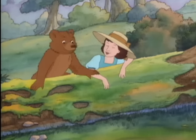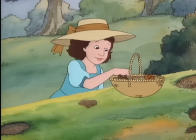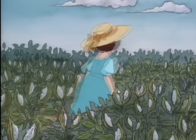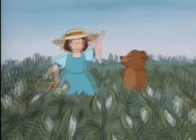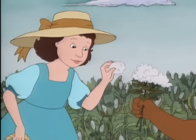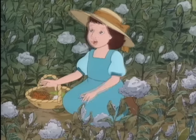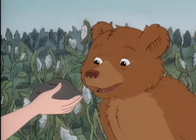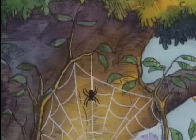Wake up! Come on. You go. Boo! Oh! Feel this. Ow! Little bear, look at this. It's just a rock. I know, but our nature collection might need something lumpy and bumpy. I guess we can't add this to our collection.